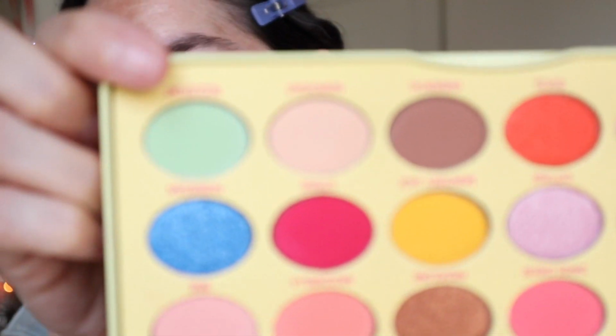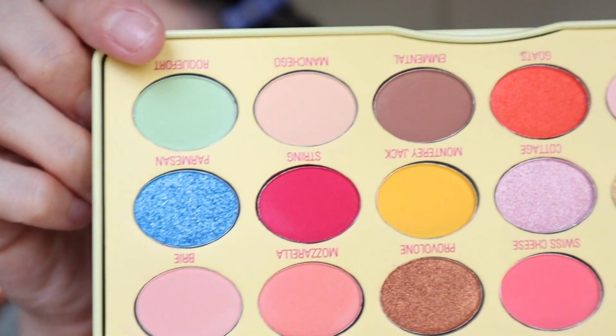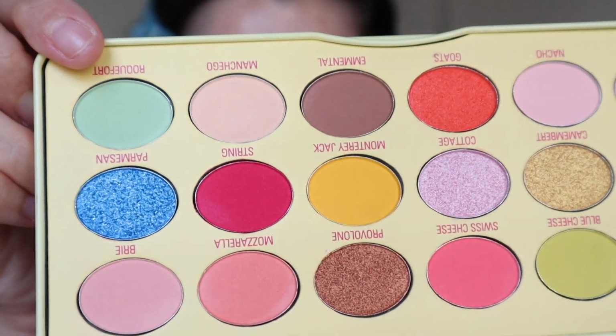So the next shade I want to take, it's called Roquefort. This aqua green shade. I'll put that as my transitional crease shade, and I'm using the Sigma E40.